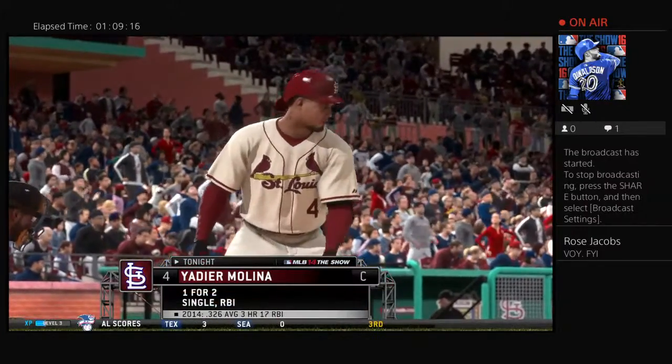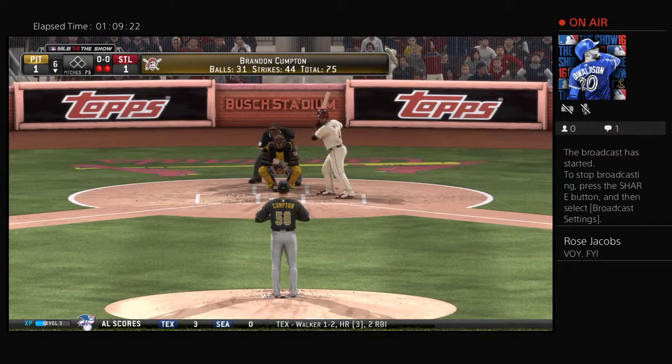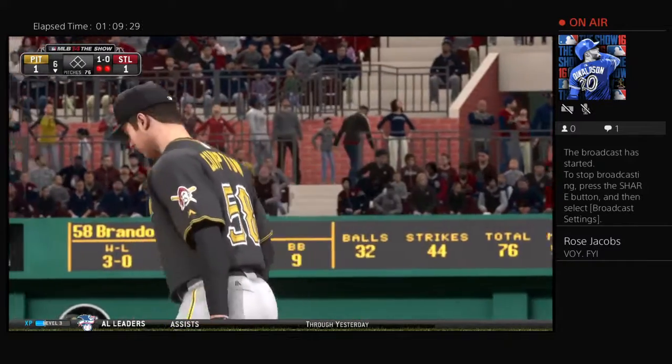Yadier Molina will dig in. 1 for 2. He grounded out the first time and followed that with a base hit in his second plate appearance. There's the sinker to start him out, missing down and away for ball 1.